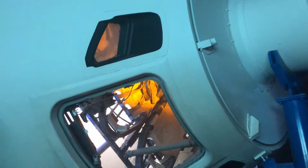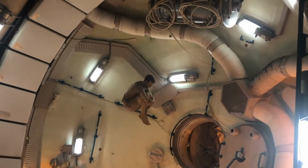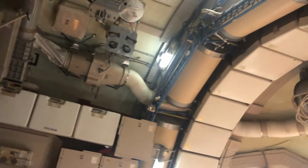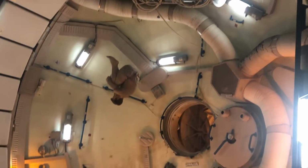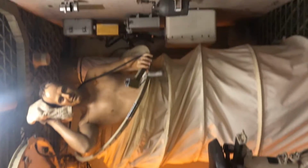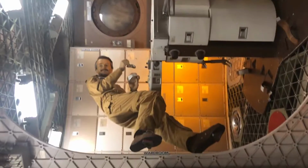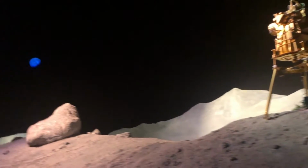Once you go back in the main building, you can take a look at some of the old capsules that they used to have and how cramped some of the quarters were. There was a famous spinning man in 0G that shows you what the inside of a space capsule looks like. Although I think this one is a bit too big to actually be it. But there's people showering and floating. Gives you an idea of what space travel would be like.